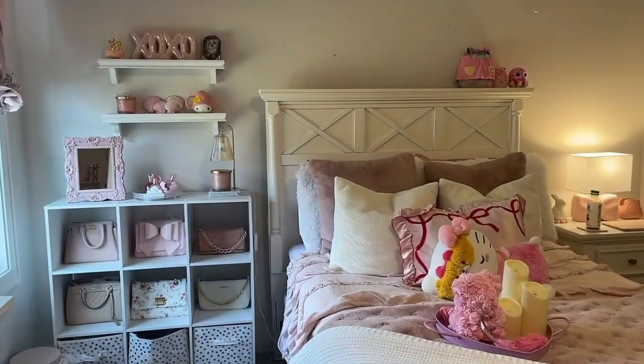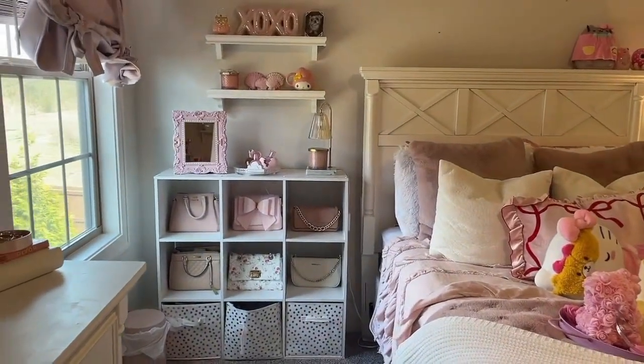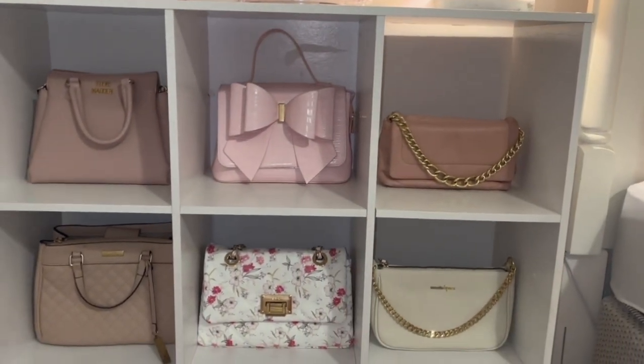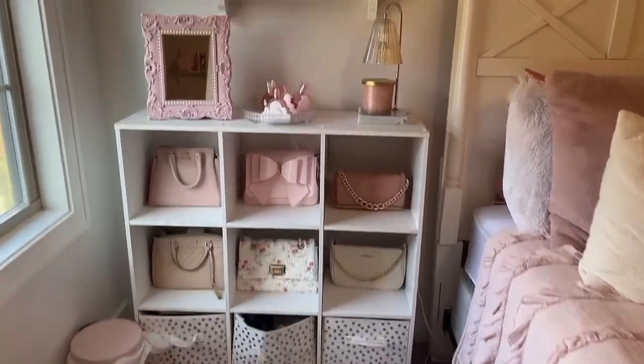Okay, I'm getting out of breath because I'm talking so much. But we're going to move on to over here. So this is another one of my favorite parts of my room, my little shelf with my purses. I just think it looks so pretty and so nice, super cute.